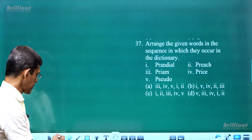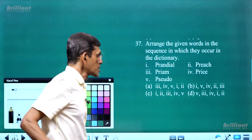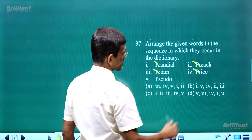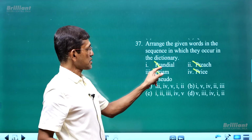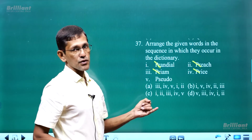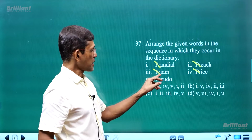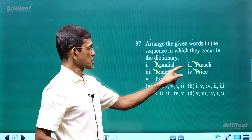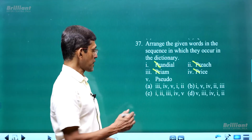So now look at that. If you skip that PR part, what else is left out? Let's say PR is out because it's common for the 4 words. So PR out and PR out. In that case, what we have left out is AN. After PR, the first letter which comes here is A, here it's E, here it's I, here it's I. So the first word in dictionary form is prandial, so 1, then preach must be the second one, 1, 2, then priam. After PRI, we have A here, and here after PRI, we have C. So 1, 2, this is 3, this is 4, and this is 5. So that is exactly the order which is given here. 1, 2, 3, 4, 5. The answer is C.